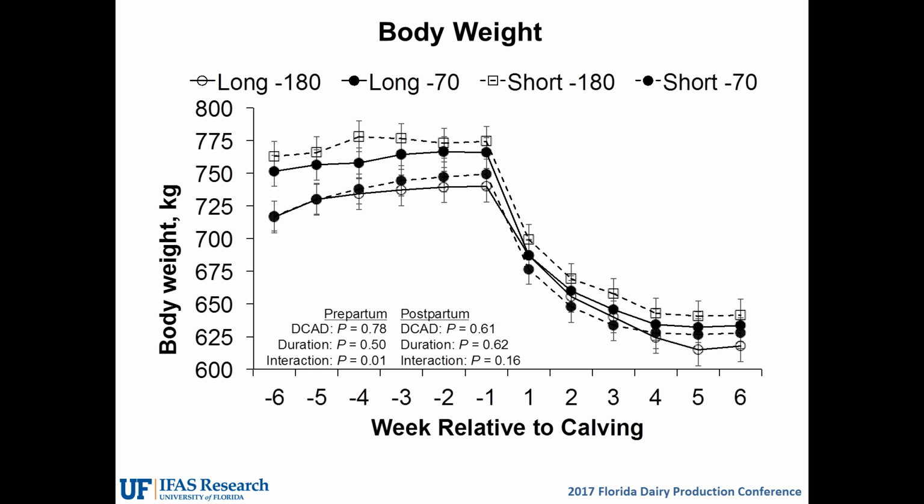In terms of body weight, really the overall, you see differences right here at the beginning, but there's no effect of the level of DCAD or duration of DCAD, either prepartum or postpartum. There was an interaction, and so you probably noticed quickly a mistake here in this plot, and these should be the black squares right here. So this should be a -70 short DCAD diet. So there was an interaction there, but critically I think there's no postpartum effect or postpartum main effects of DCAD or duration or interaction between them.